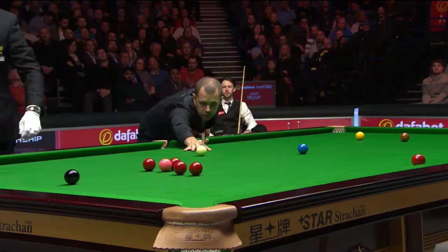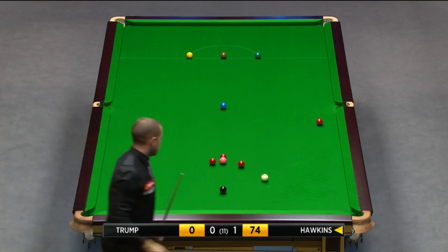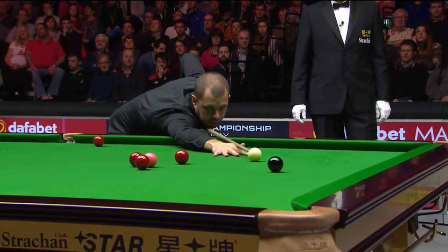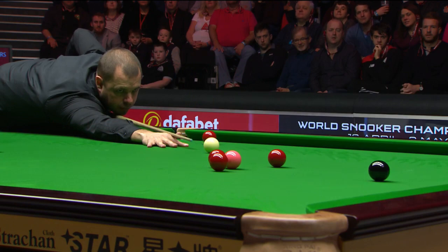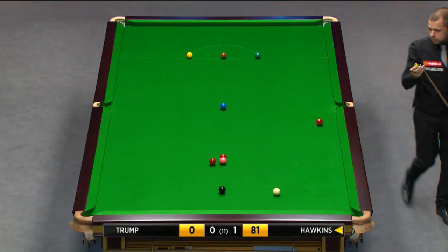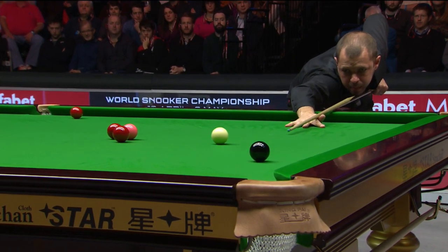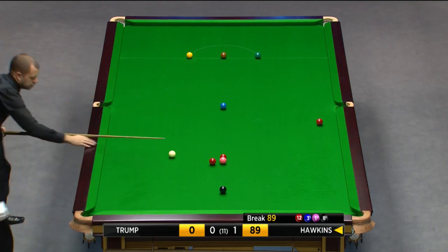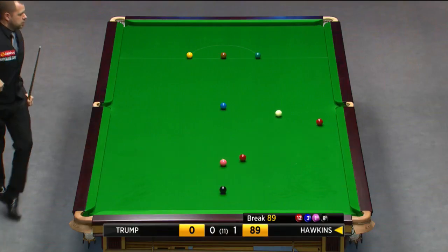That is beautifully played. 73. Surely not. Surely he couldn't start with 2 centuries. 80. Judd holds the highest 81 break, a break of 140, superseding Neil Robertson's 139. 82. 89. Here and just flick the other red away from the pink. 89. Just put it into play. 90.